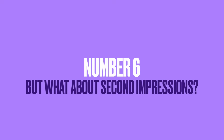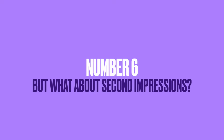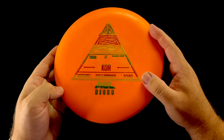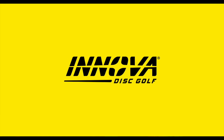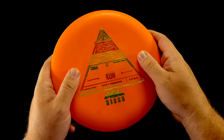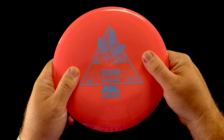They say you can only make one first impression. That is, until you ditch your old manufacturer and switch to a new one that happens to be one of the best in the game. And that's exactly what AGL did when they ended their partnership with Gateway Disc Sports to have their future discs made by none other than Innova Champion Discs. They kicked off that partnership with 3 discs: their putter, the Koa, the Elm fairway driver, and the Sequoia.